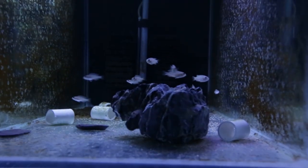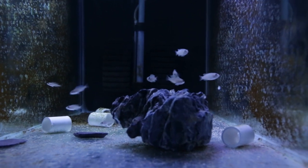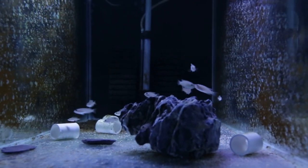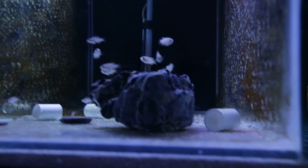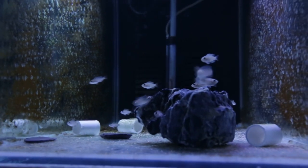I'm excited that I'm going to be able to sell some fish soon. So the first fish that I'll be selling from this fish room will probably be these guys, because they've just grown so quickly. So I'm excited about that. Yeah, they're the oldest ones, pushing probably, the biggest ones in here are probably pushing 3 centimeters. Right, on to the next tank.